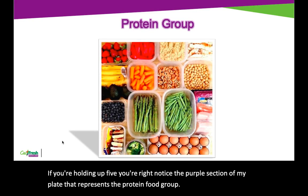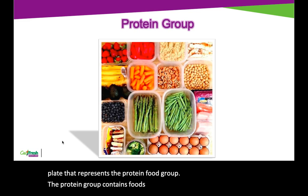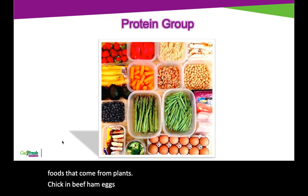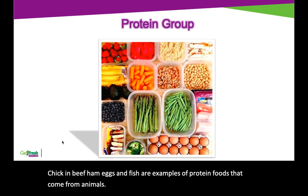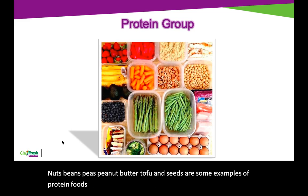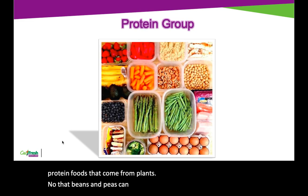The protein group contains foods that come from animals and other foods that come from plants. Chicken, beef, ham, eggs, and fish are examples of protein foods that come from animals. Nuts, beans, peas, peanut butter, tofu, and seeds are some examples of protein foods that come from plants. Note that beans and peas can be part of the vegetable group or the protein group.